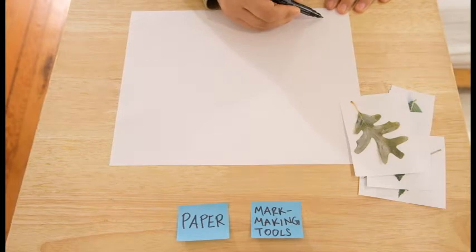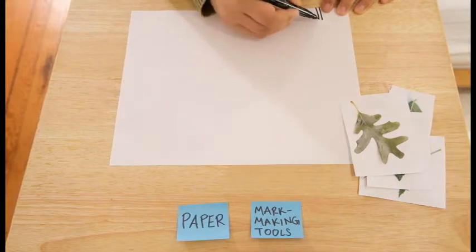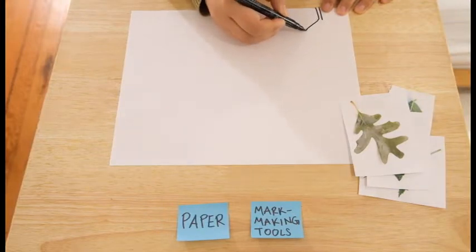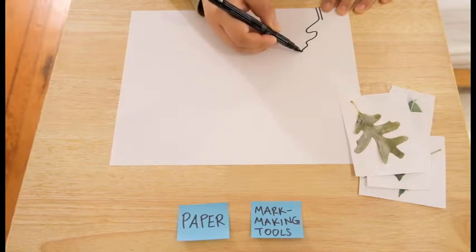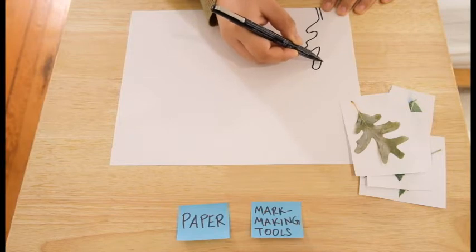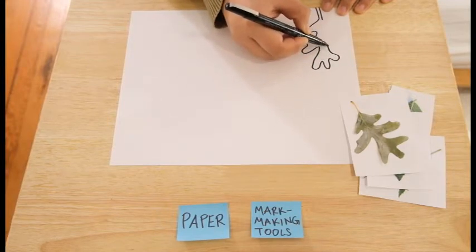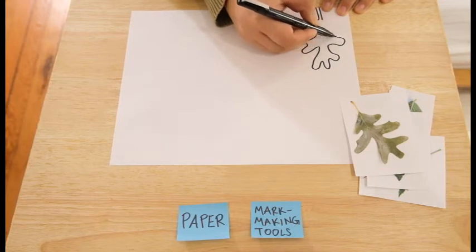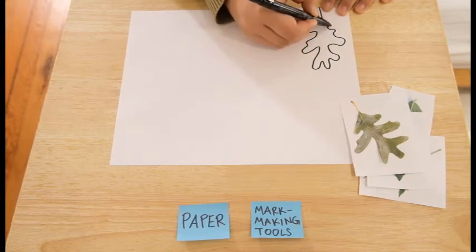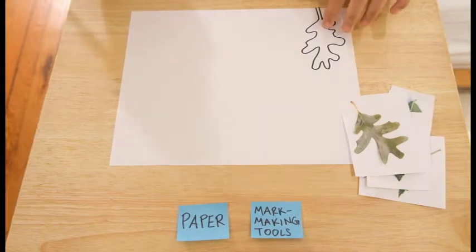It's very important that we start with a long stem. Once we have our long stem, we're gonna draw inspiration from the leaf and not copying it, but drawing inspiration from it to make a simple outline of the tree leaf. Okay, this will be my oak tree leaf.